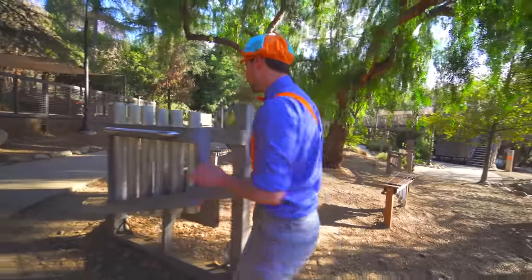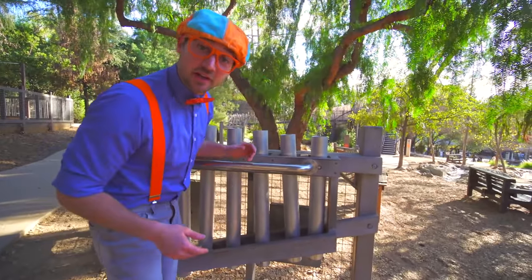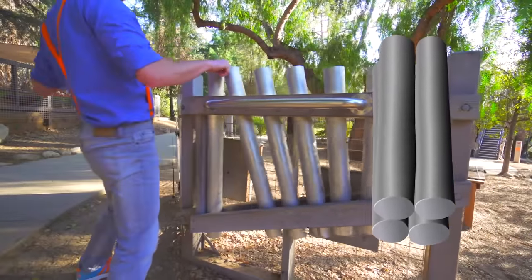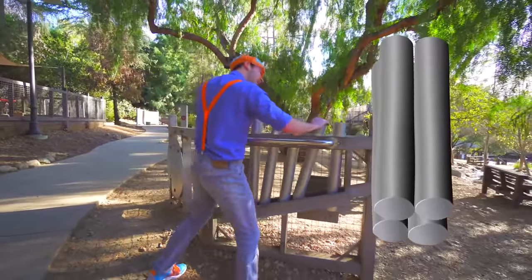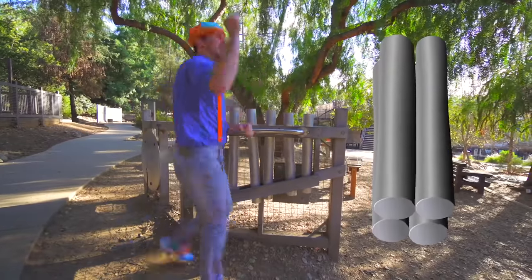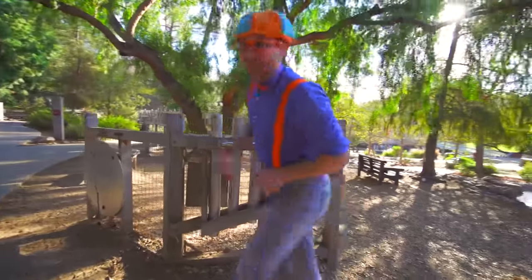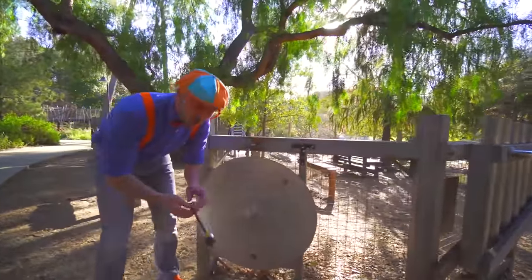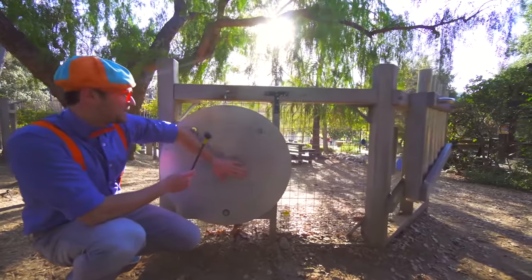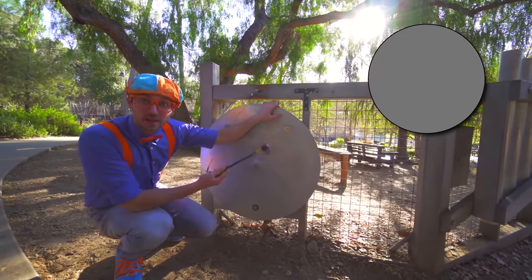Instruments are here. Ooh, look at these. These are giant metal pipes, and you smash them together. Check it out. Listen. That was awesome. Okay, there's some more over here. Ooh. Oh, another mallet type of thing. But then you hit on this big, round, circle metal thing. I don't know what kind of instrument this is, but listen.